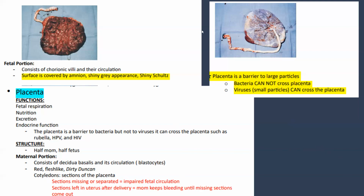If there's any section missing within our placenta here, we could have some impaired circulation. And then oftentimes, if you have a postpartum hemorrhage, one of the causes could be that there's a fragment of the placenta still left inside mom. And the only way to fix that would be to do a very invasive procedure where they, metaphorically, scrape it out. I know one time I watched a video on a postpartum hemorrhage, and the cause of that one was because there was a fragment stuck in there.